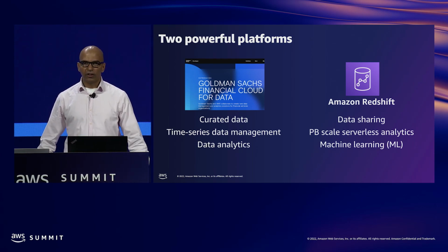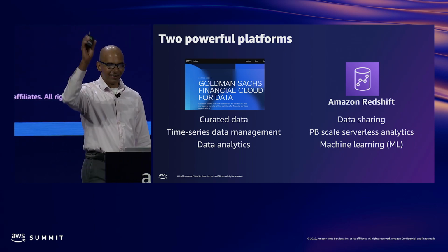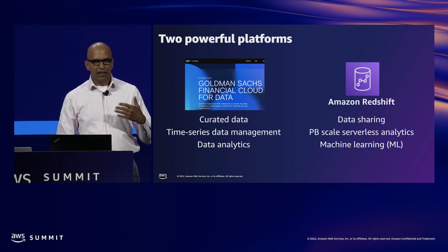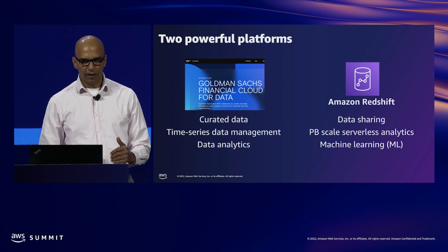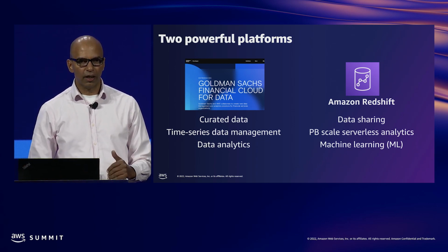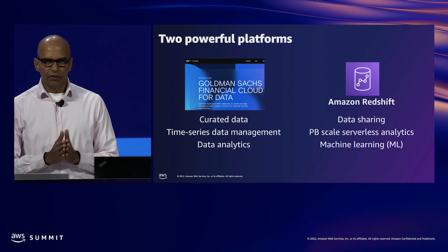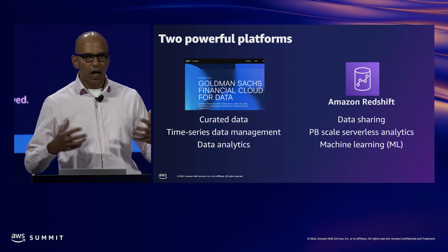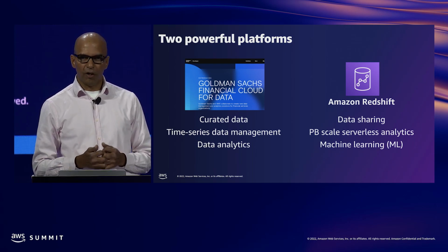Each of these platforms is actually powerful in its own right. On the Goldman Sachs Financial Cloud side, there's curated data that is coming in. On the Redshift side, you have the ability to perform analyses along with machine learning and other aspects. So what we're going to show you today is, when these platforms have their own data sets and their own capabilities, how do you bring them together in a seamless manner with as little pain as possible?